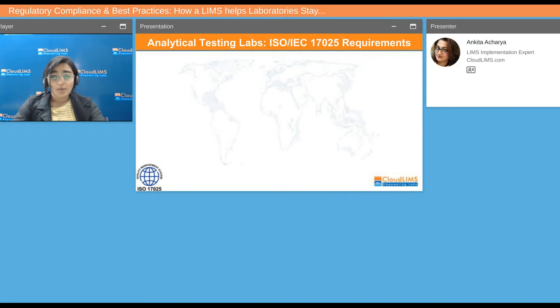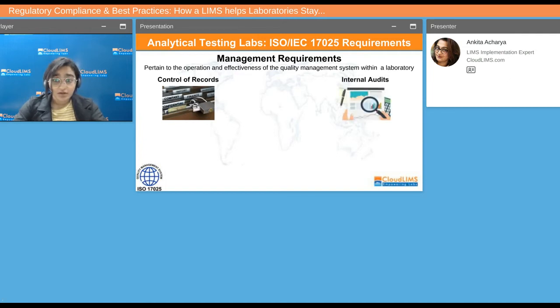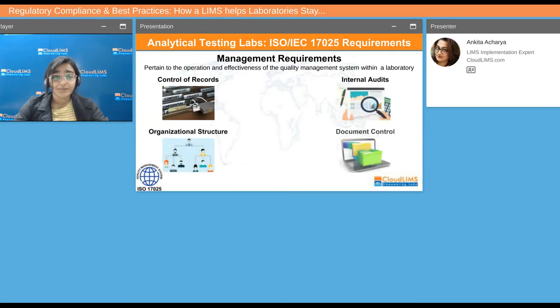Moving on, we'll talk about the most important requirement for any analytical testing lab, that is the ISO 17025 requirements. It could be broadly classified into three different requirements: management, resource, and personnel. Starting with the management requirements. The management requirements pertain to the operation and effectiveness of the quality management system within a lab. This includes the control of records, internal audits, organizational structure, document control, and purchasing services and supplies.